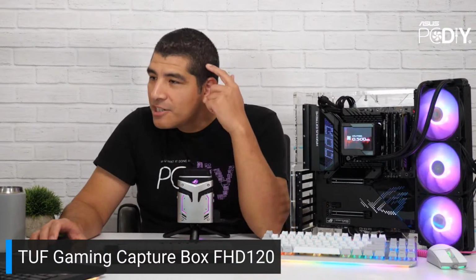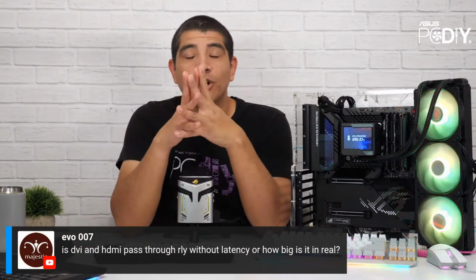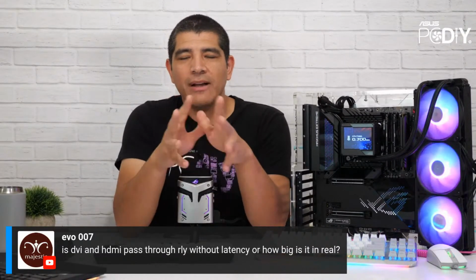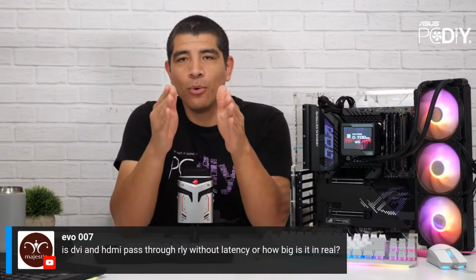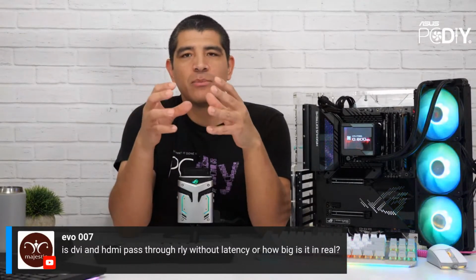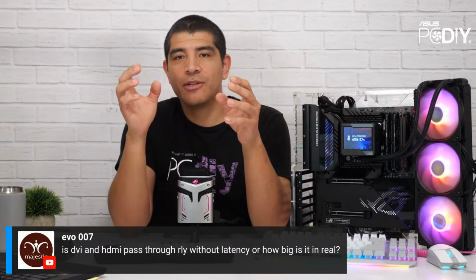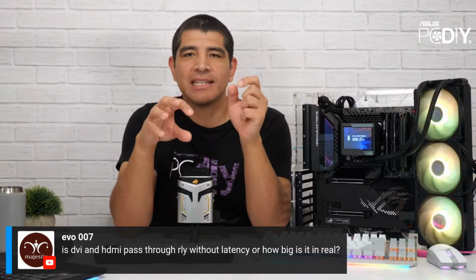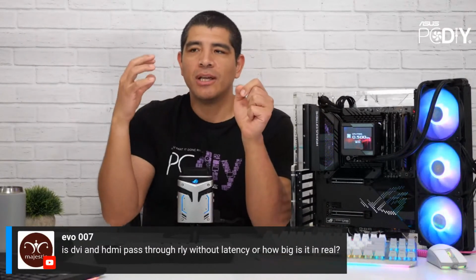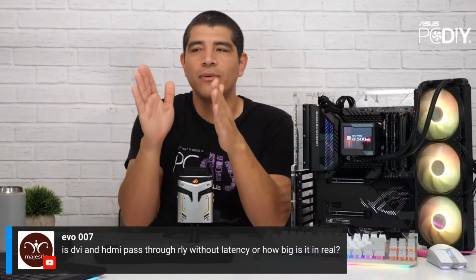Is the DVI and HDMI pass through without latency? Yeah. So we do actually do a lot of testing in terms of measuring that latency analysis. We have designed this optimally specifically for streaming purposes. The reason that can be important is that sometimes certain hardware designs apply post-processing, and they introduce latency. That's what you don't want when you're connecting something designed for streaming. You want the lowest latency possible.